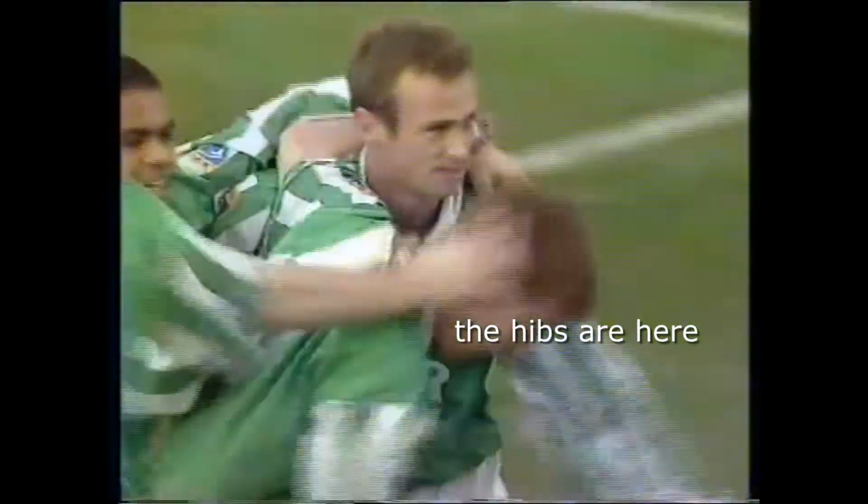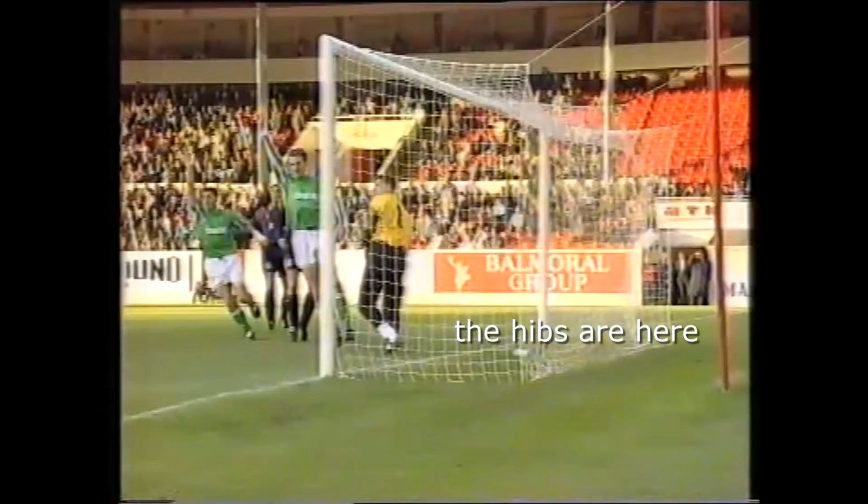O'Neill's cross. Headed in by Keith Wright. 1-0 to Hibs. A little more than a decent spot of attacking play deserves. Beautifully played it in low. The running figure was Keith Wright. He wasn't matched. And Snelder had no chance at all.